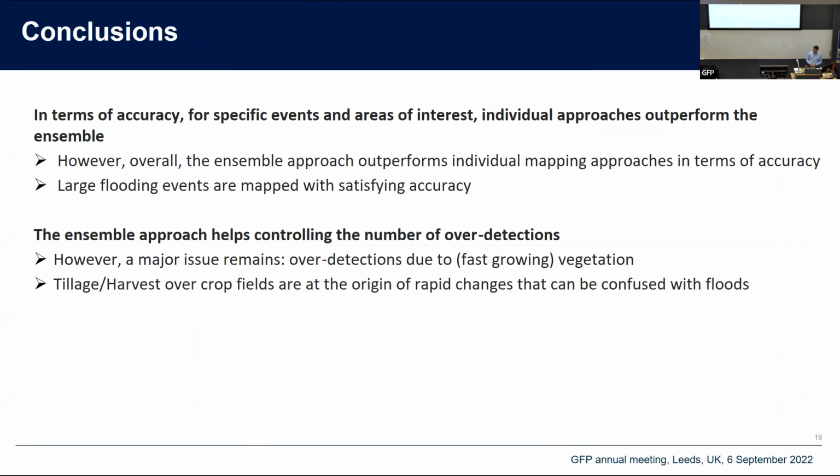So just some general conclusions. In terms of accuracy for specific events and specific areas of interest, it's still a reality that individual approaches outperform the ensemble-based approach that is now implemented in GFM. However, overall, from what we can see after 6 months of operations, the ensemble approach improves the robustness of the whole system. And also the accuracy that we achieve is at the level of the one that is achieved by the individual algorithms. And we could see that also these large flooding events are mapped with satisfying accuracy. The main issue remains the need to control the number of over-detections, and as I said, to find a good balance between the risk of over-detections and the risk of not correctly detecting the floods that happen in the world.